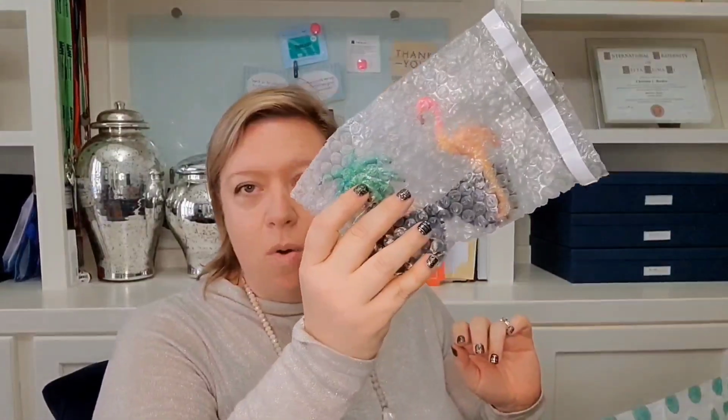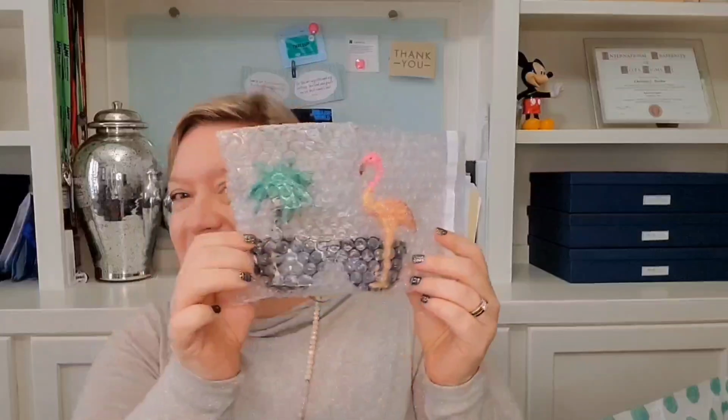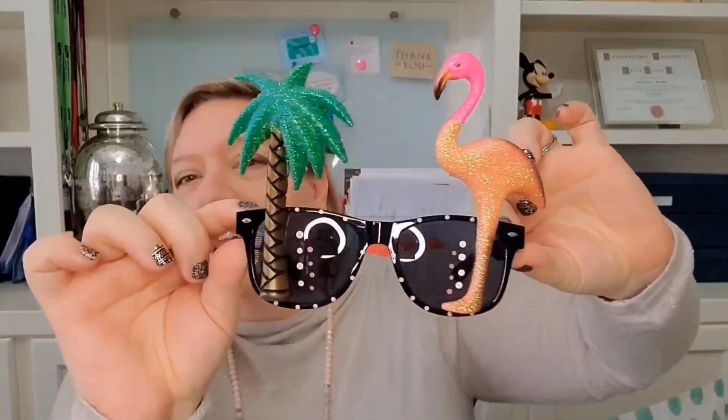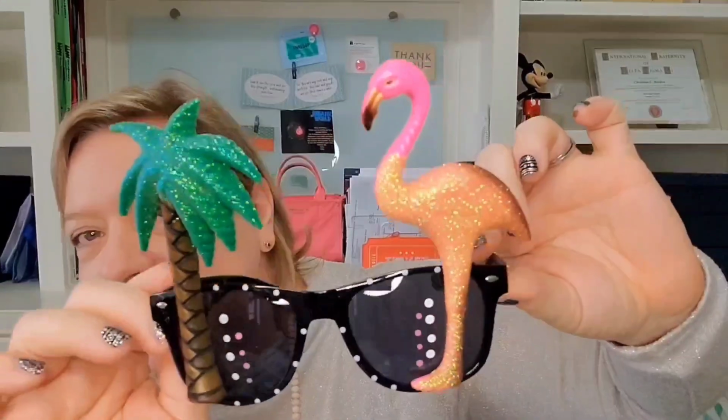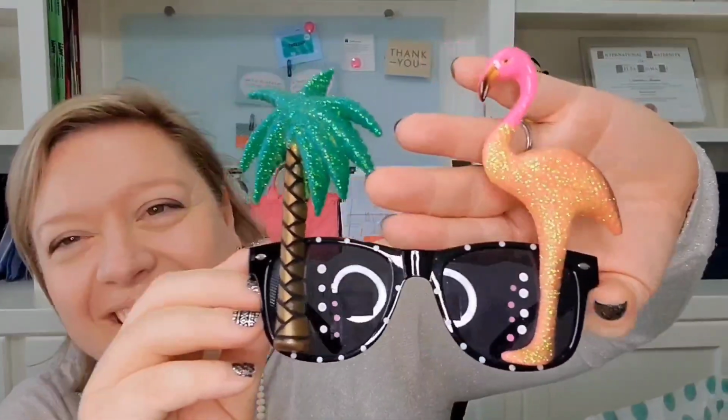Next, we have a bubble. Oh my gosh. My son, I can already tell, is going to love these. We've got a pair of sunglasses, it looks like. Oh my gosh. These are hilarious. My son loves flamingos. He is going to die over these. Okay. You've got a pair, they're unbranded, a pair of sunglasses with a glittery flamingo and palm tree. Okay, you know I gotta put them on. How cute is that? He's gonna get a kick out of these.